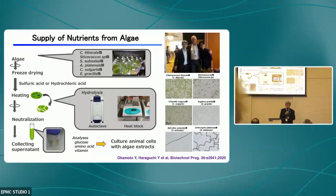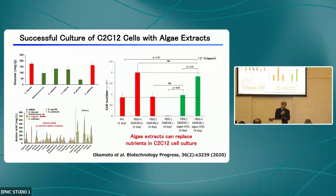Okay, so this slide shows how to extract algae extract nutrients. In that case, we use six types of algae. For extracting, we use hydrolysis. And after that, we measure the nutrients, and we also culture the cells using such an algae extract. So this is a result.